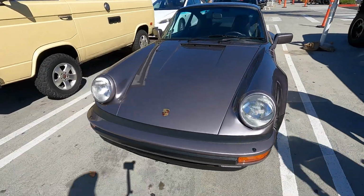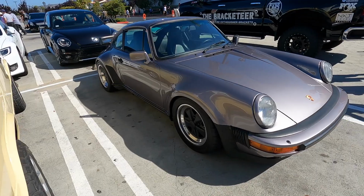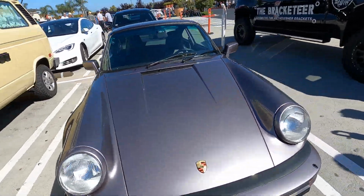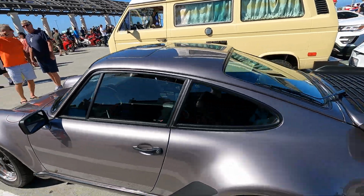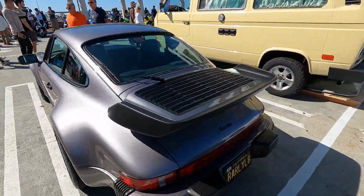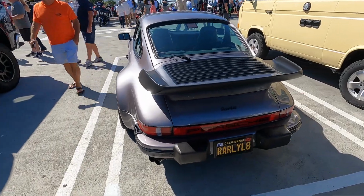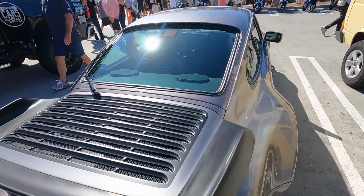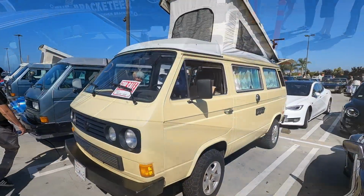So this beautiful 930 Turbo belongs to one of my best friends, Pete. I just love this car so much. The colour is excellent. He literally walked up to a guy at a car show and bought this a number of years ago, but they're just such a great car. I don't think there is a more iconic 911 shape than this. Just love it. Really, really great car.